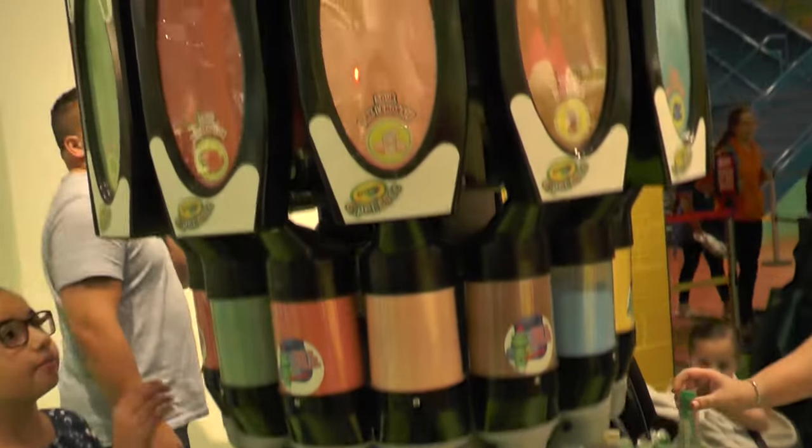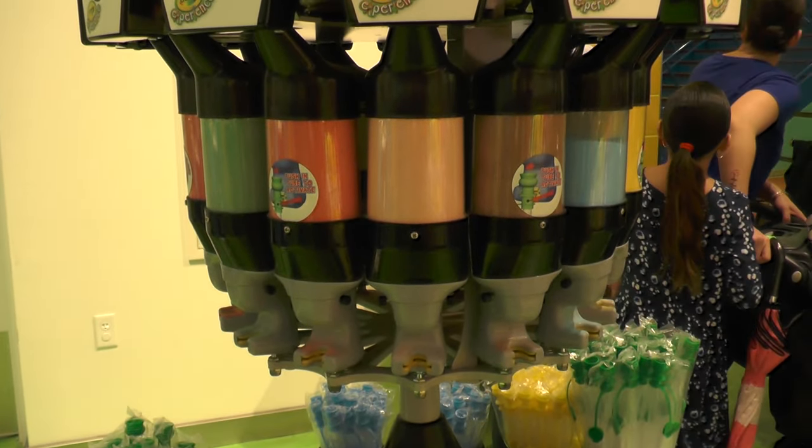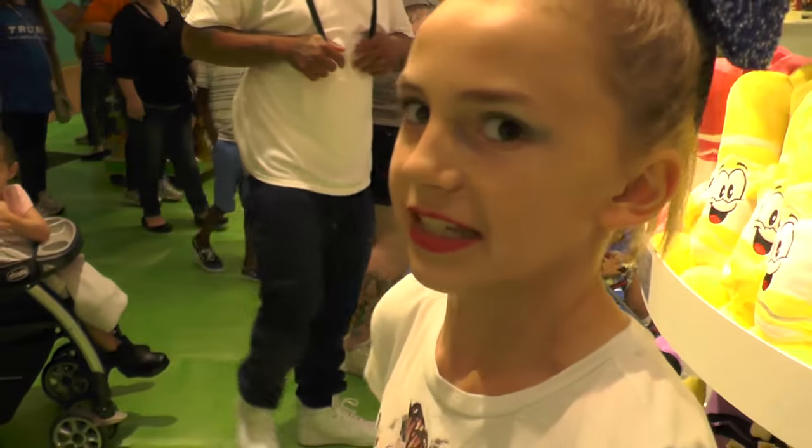What's this? Yellow. What is this? It's a pumpkin powder. Lemonade? Pumpkin powder. It's like candy. Pumpkin powder?